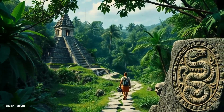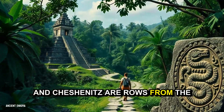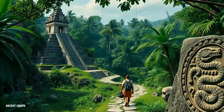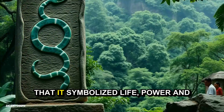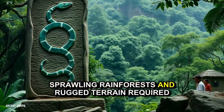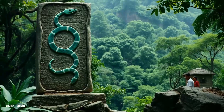Deep within the dense jungles of Mesoamerica, where ancient cities like Tikal and Chichen Itza rose from the earth, the Maya crafted a trade network as intricate as the carvings on their temples. At the heart of this network was jade, a stone so revered that it symbolized life, power, and the divine. But transporting this precious resource across sprawling rainforests and rugged terrain required more than just physical effort. It demanded a sophisticated system of navigation.